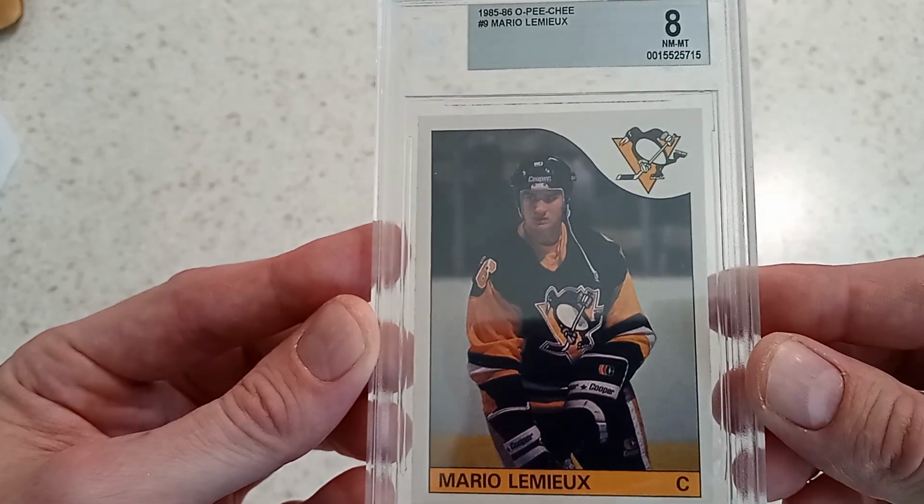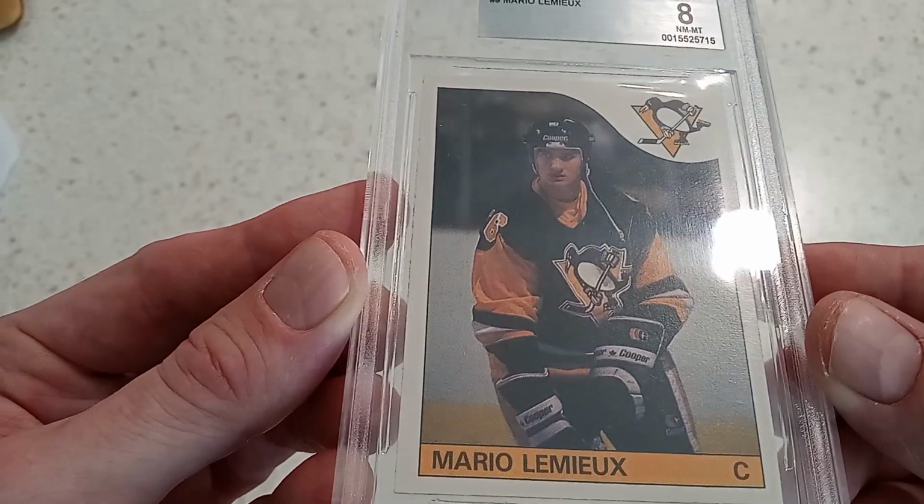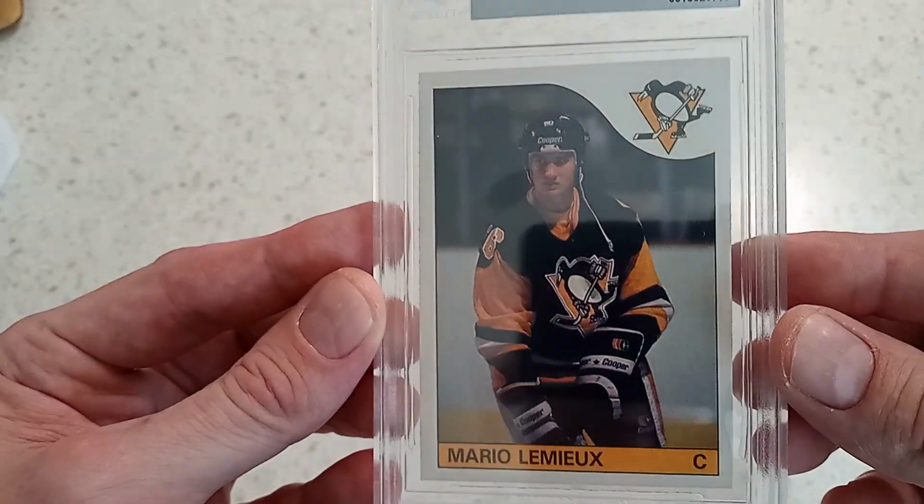I think I might have to crack this. You know what? I don't even know if I'll crack it. I think I'll just send it right to PSA and have them review it. I think this is a PSA 9.